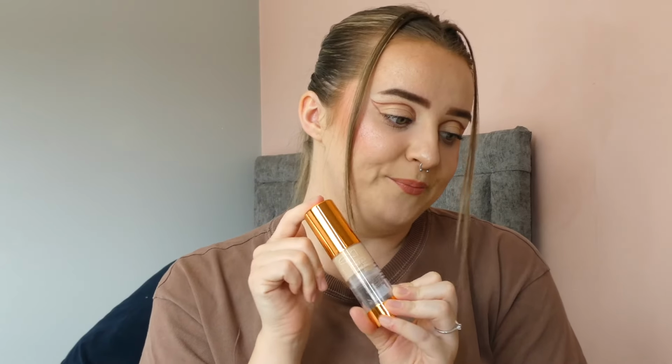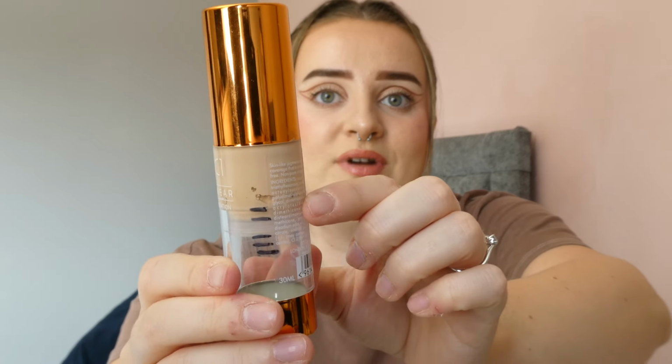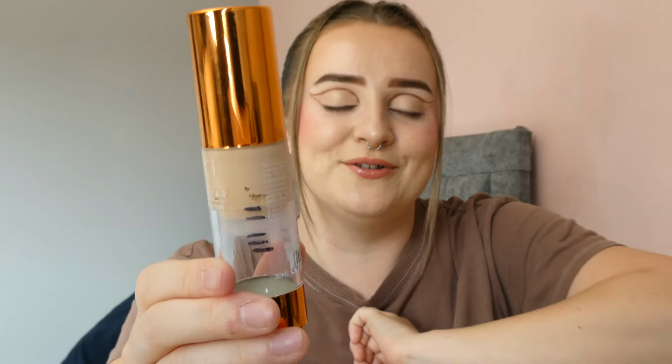So I've used this foundation 9 times since the last update, and if I just give you a close-up, you can see I'm not really using a ton of product when I do use it, and that's because I use it as like a makeup concoction. When I use it, I use like half a pump to a full pump of this. And I'm mixing it in with other things, so I'm not really using a whole lot of it.